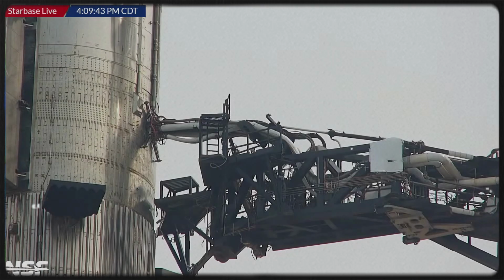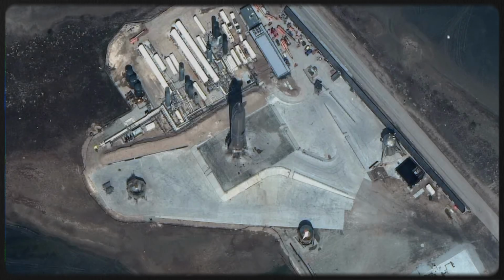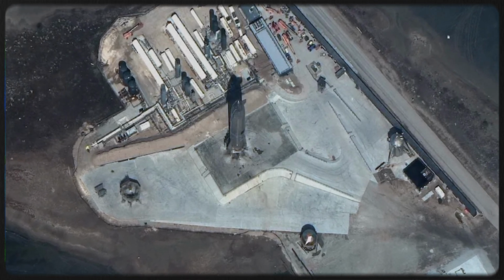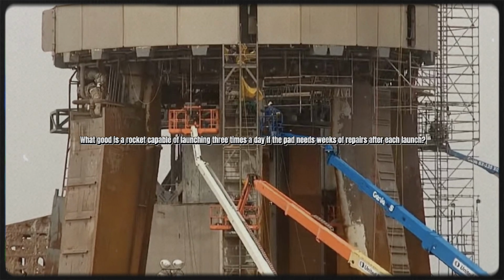On the first tower, this arm required extensive repairs after each launch, which is not in line with SpaceX's goal of rapid reusability. They aim to build not only the largest rocket ever, but also make it quickly reusable, including the launch pad. What good is a rocket capable of launching 3 times a day if the pad needs weeks of repairs after each launch?